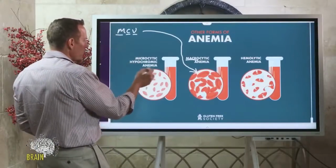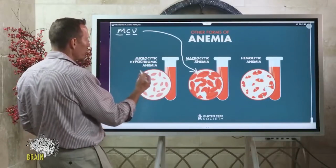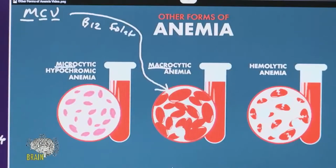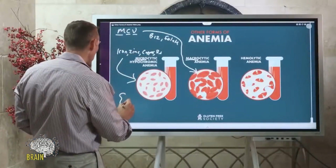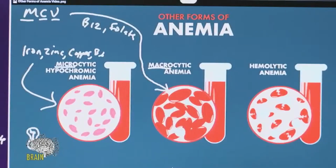And then you have microcytic, meaning these red blood cells are too small. Generally, a macrocytic anemia is typically a B12 and a folate deficiency, and again, this is typical. A microcytic anemia is typically an iron, zinc, copper, or B6 deficiency, because those nutrients are necessary to form hemoglobin. Remember, inside that red blood cell, you have that protein hemoglobin. But if you're not forming enough hemoglobin, then the red blood cell is too small.